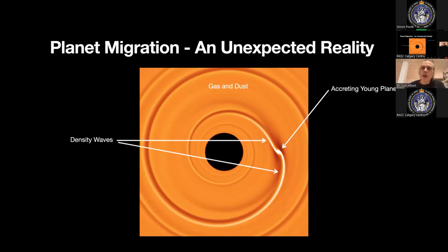If you have a young accreting planet and gas around in the disk, this will create gravitational waves, waves of overdensity in the gas, and those overdensities will pull by gravity on the planet, pull and push, and the net effect is actually pulling the planet inward. And so the planets that form outside of the snow line, for example, will migrate inwards because of this effect. And that's the blue arrow going inwards.